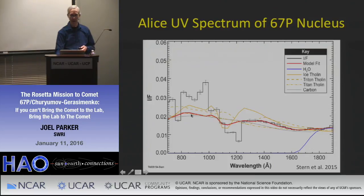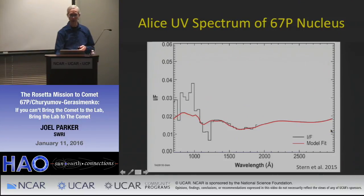And in fact, you can see here our reflectance. In the UV, it reflects 2% of the light. It's incredibly dark in the UV. We could make things that dark, with possibly an upturn there. And if you use models, that could be an upturn of an organic feature if we were able to go out to longer wavelengths.